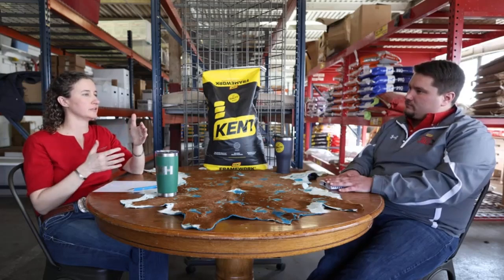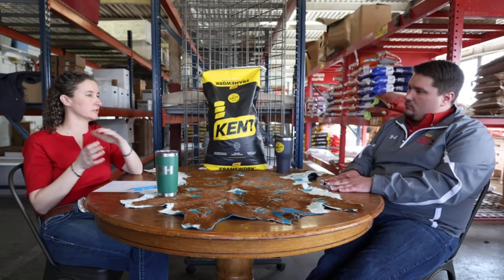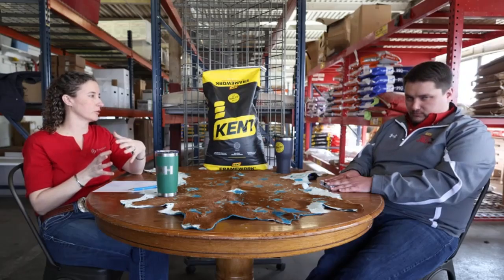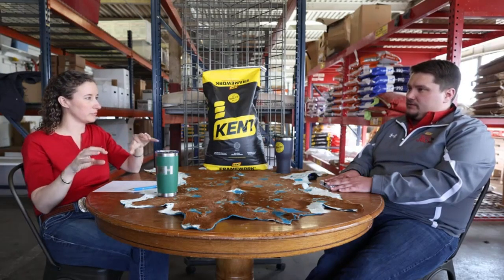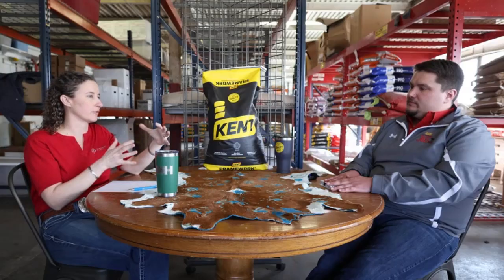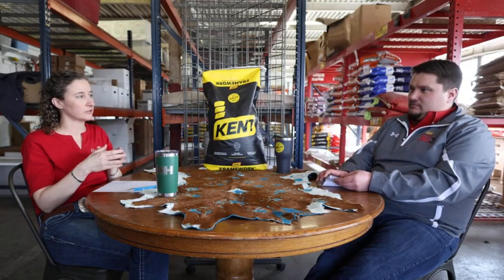Do you feel like at the end of the day, as long as they're getting the mineral in front of livestock, it's going to help in some matter, whether it's the right mineral for the right time of year or for that right application? As long as they're doing that baseline mineral, that's going to help.